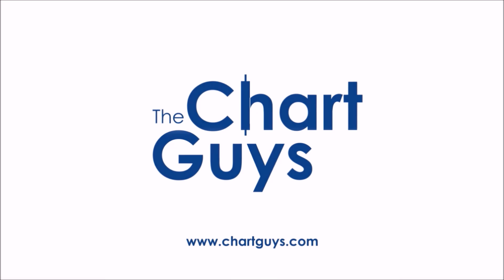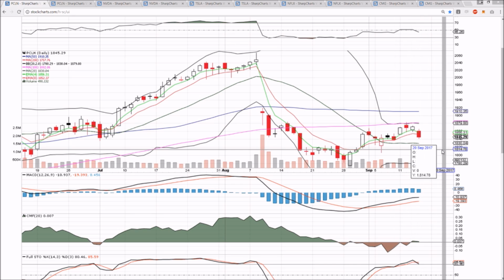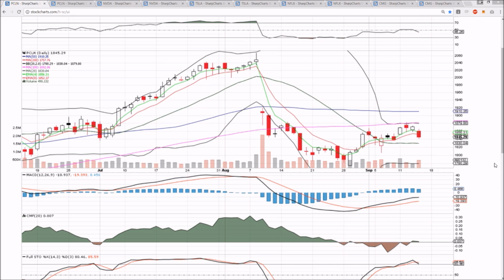Let's check out some charts. Checking in on PCLN, NVDA, TSLA, NFLX, CMG. So PCLN bulls are not really holding on. We are pulling back at this point, and we need to be cautious of a bear flag on the weekly time frame, which we'll look at in just a moment.